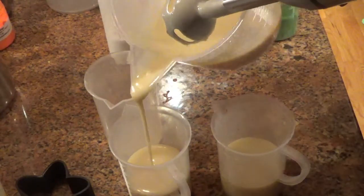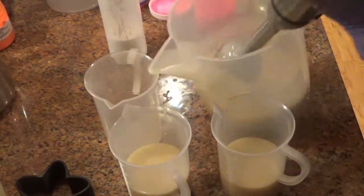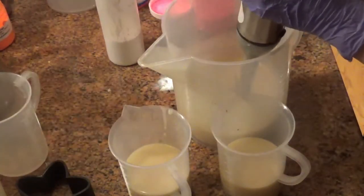So anyway, here I am. I have mixed in the fragrance. It obviously didn't accelerate. It did not rise.